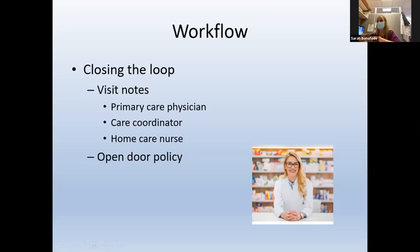So, I make sure that they have the medications in the home. I make sure that they're taking them correctly. We talk about things like, do you think it's important to take your medicines? Lots of open-ended questions with these people. And that leads to really good dialogue. And it's just a great way to keep an eye on things. And then I send that information off to the physician.